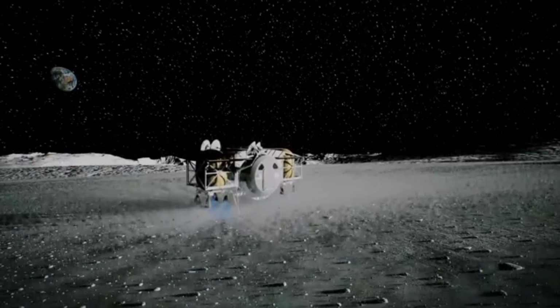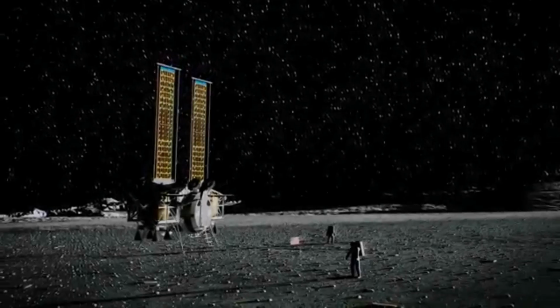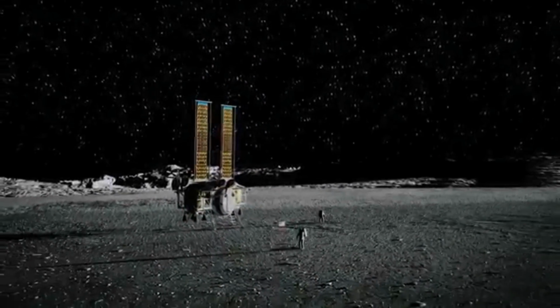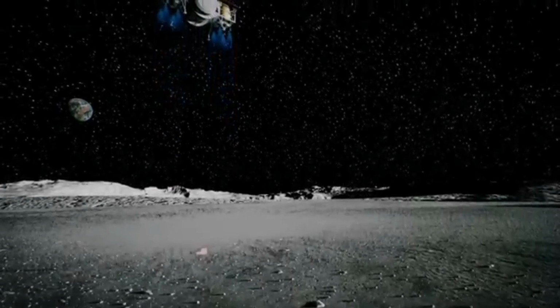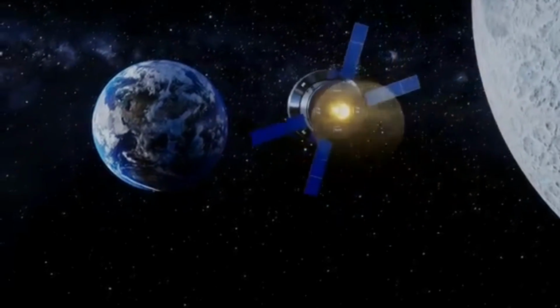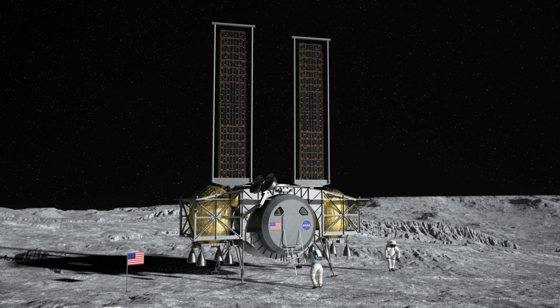This seems pretty reasonable. Employing methalox propulsion with an exhaust velocity of 3.7 kilometers per second, 12 tons of propellant would be needed in order to descend, land, and then return the Dynetics lander to the Gateway. A hell of a lot less than it would take to return the Starship. And then on top of that, it could refuel using the Starship as a refueling base and potentially return to the Moon 8 times.